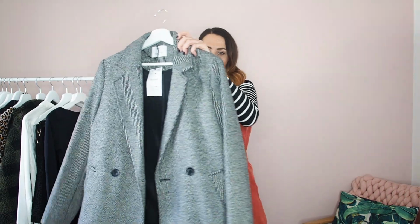I tend to only buy really classic pieces, so I won't buy something that's really, really trend driven, because obviously next season it's not going to be in fashion, and despite the fact that it may be a bargain, you're not going to get much wear out of it. And the first one from Bershka was a coat.